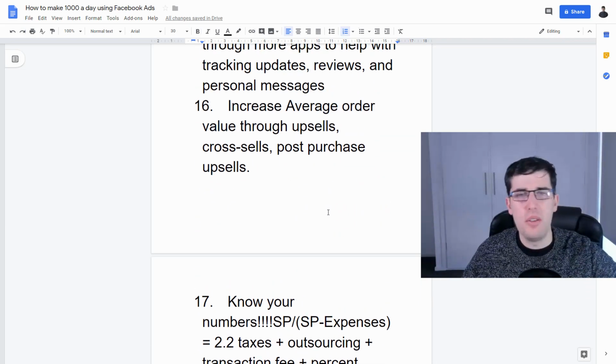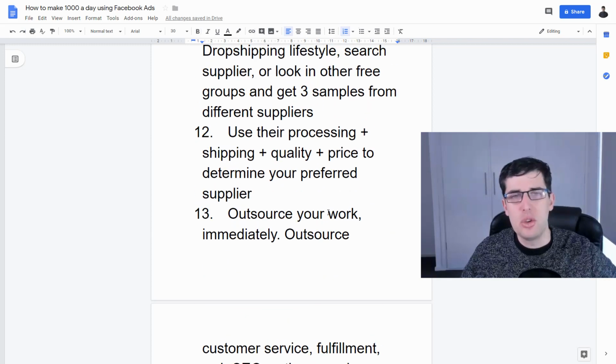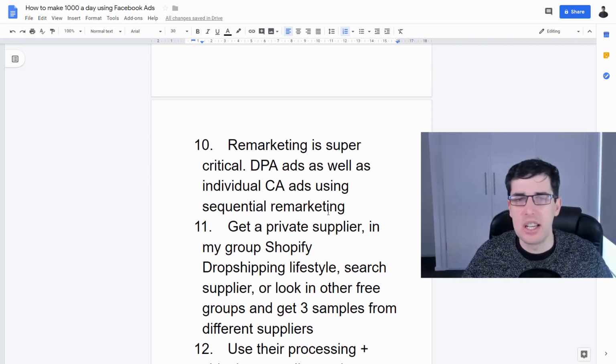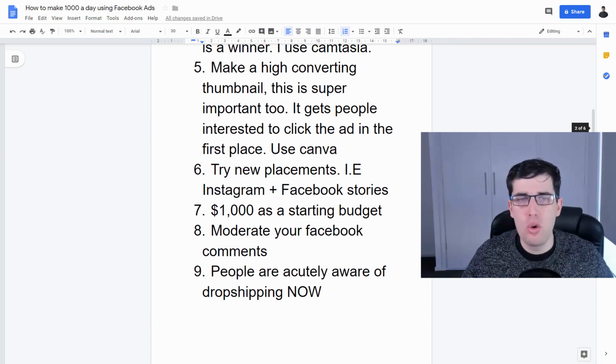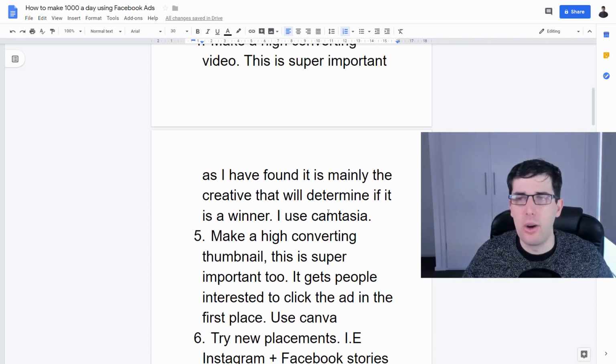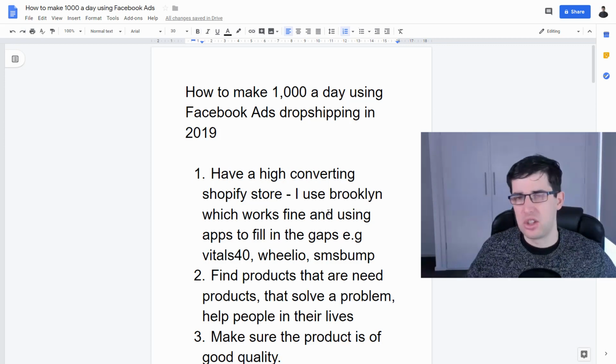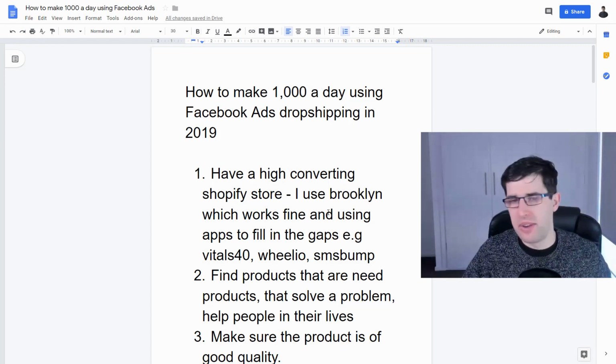But between all of this, you're going to have the understanding, and there will be a link down below for it, that these are all just things that absolutely will help you hit $1,000 a day. All right? Facebook ads isn't actually that hard. It's a tool for driving traffic. It's just a tool to get someone from Facebook that doesn't know you to land on your website and buy from you.